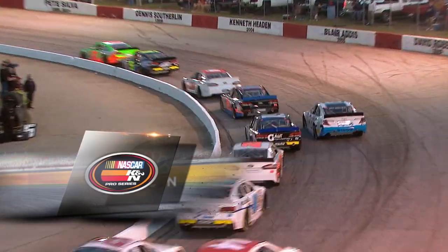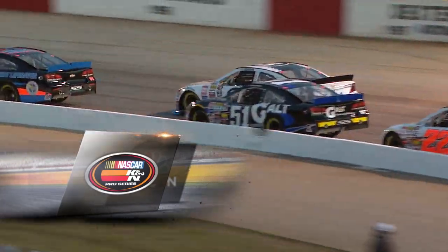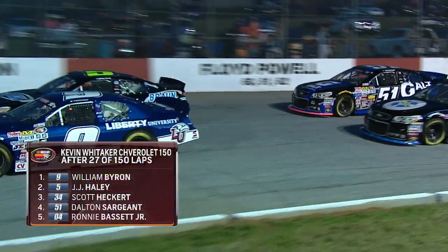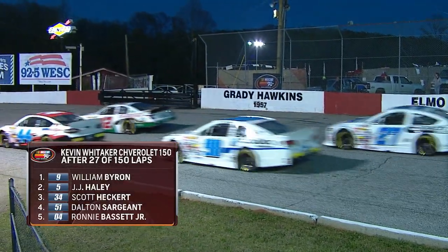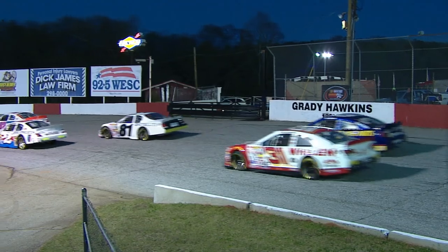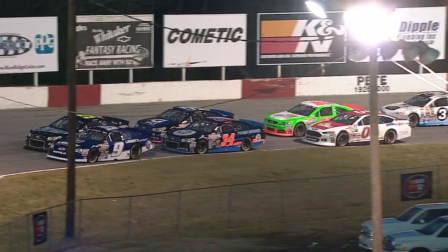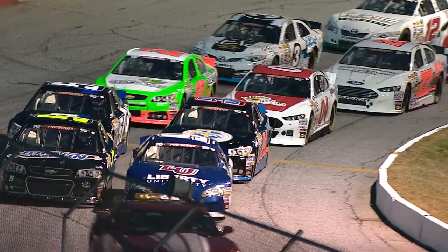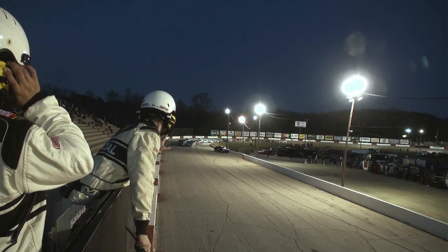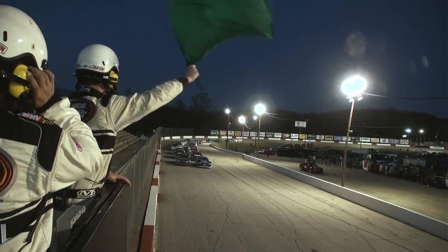We're just underway. William Byron in the 9-car has led every lap. Under caution for the spin by Mike Seneca on lap 27. You see the top 5, they're not even in there. Falling back now is the 20-car, the pole sitter, Daniel Hemrick. The field is under the control of the 9-car of William Byron. He's led every lap so far here tonight of the 150 scheduled.